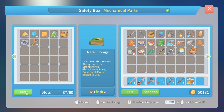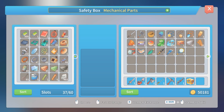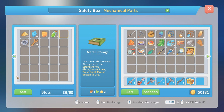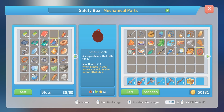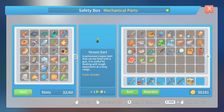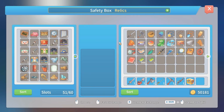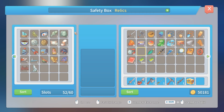I'm just going to take things. If I see things that shouldn't be somewhere, I'm going to start taking them out. Okay, that got a little bit bugged. Compared to the amount of time it's saving me, though, I really don't mind if it's a little tiny bit buggy right now. Should a small clock really be in there either? No. Research notes? No. Venom darts should probably be in the weapon chest, so they shouldn't be there either. This is starting to get so much better. I have room now in the relic box, which is great. Could maybe even take some of the relics out of the miscellaneous box and put them into the relic box.